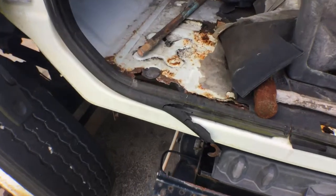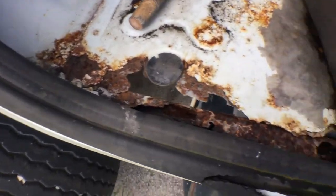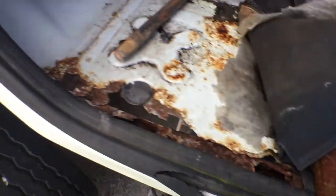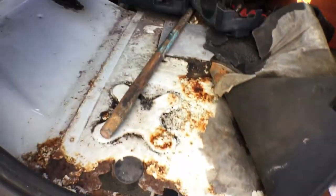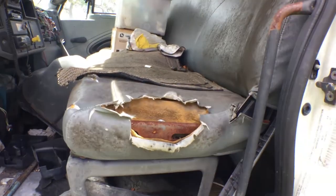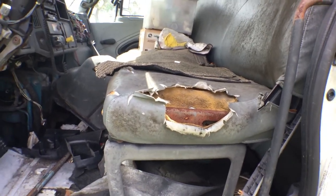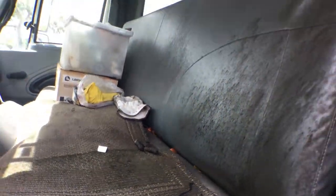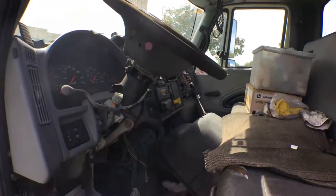I see rust on the floor. You see this rust right here? That's serious rust there. So I don't know how bad the rest of the floor is, but it's rusted. The driver's side of the seat is torn. There's even raccoon manure here. So there's mildew.